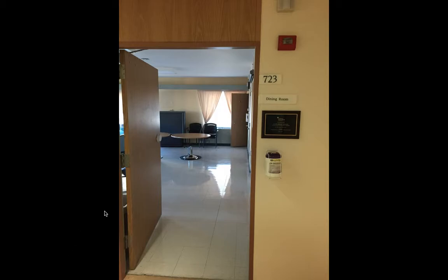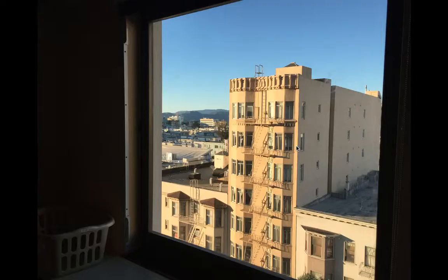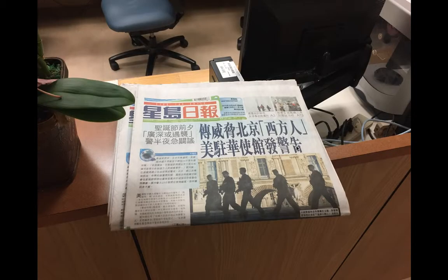And this is the dining room. You can go in here, and again, they emphasize people getting together each day to socialize and get a chance to do some interaction. And if it is between 30 and 50% Chinese, that'll be nice for Mom to be able to see folks there. The one patient we saw earlier, let's go back to that. This is the one patient that we saw.